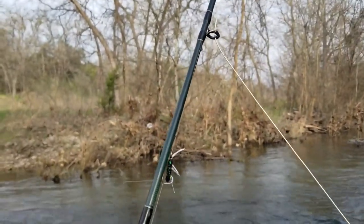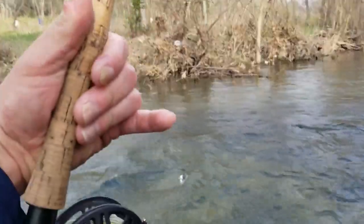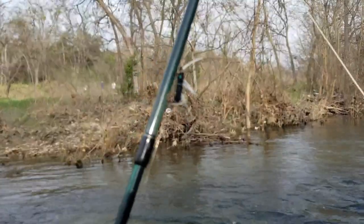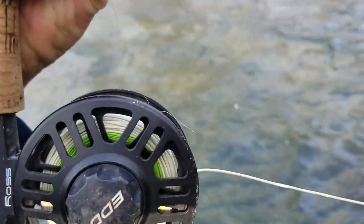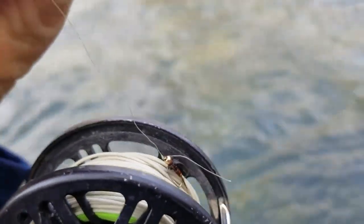So that's on the end of my leader, and then about 18 inches down, I got this dropper tied directly to the hook. So about 18 inches down, you got your little fly here. Like I said, a little number 16 or 18.